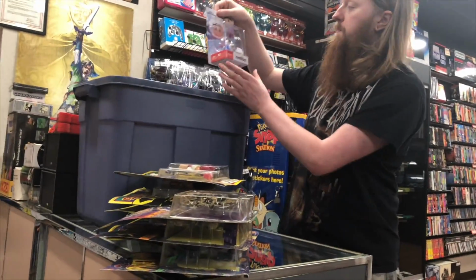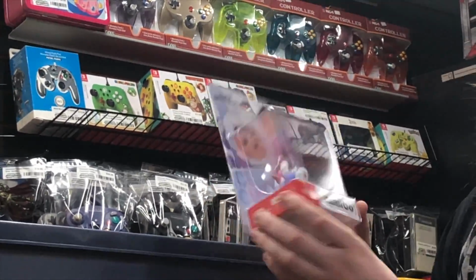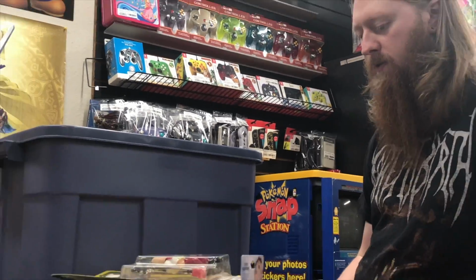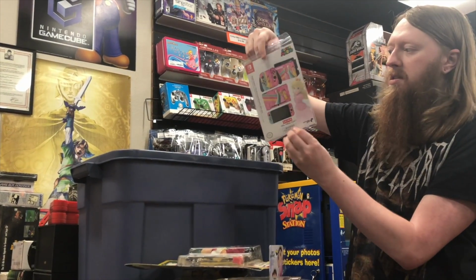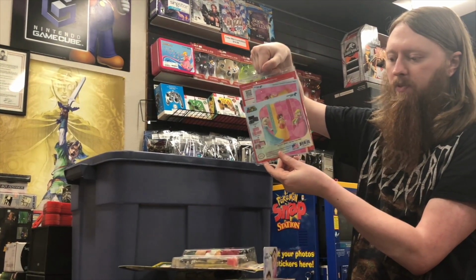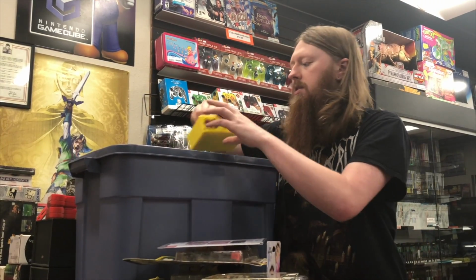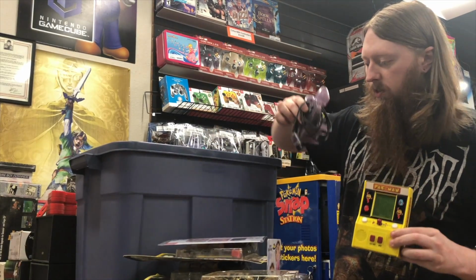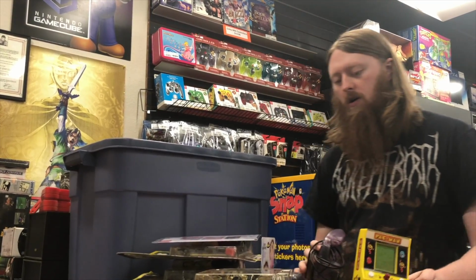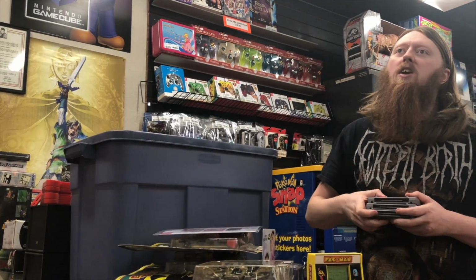We got 1 amiibo. It's the newer Ice Climbers, which is pretty cool. Aside from the Ganondorf, that's the only amiibo we have in stock right now. We got this Super Mario skin. It's like Peach and Daisy and Rosalina. And then this little Pac-Man arcade and a Nintendo 64 controller with a loose stick. And then everything else are games. Everything else is video games.